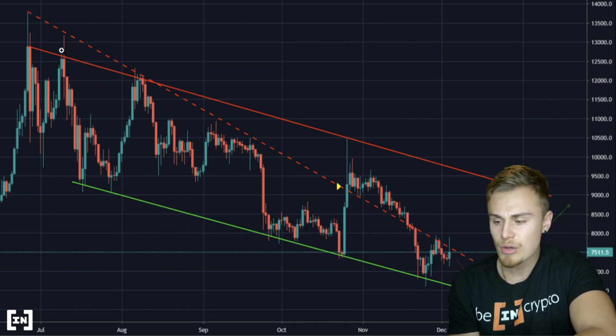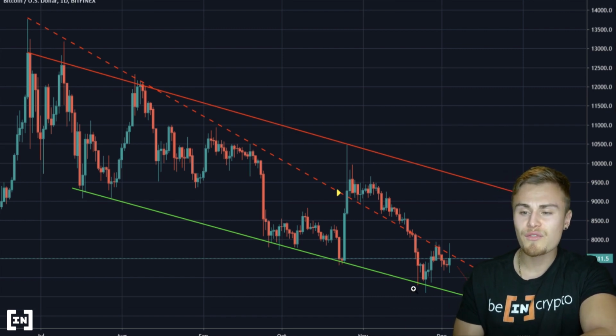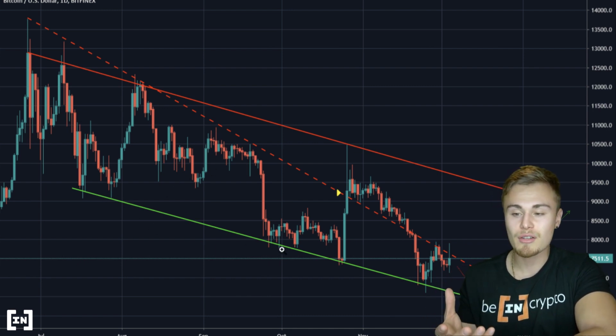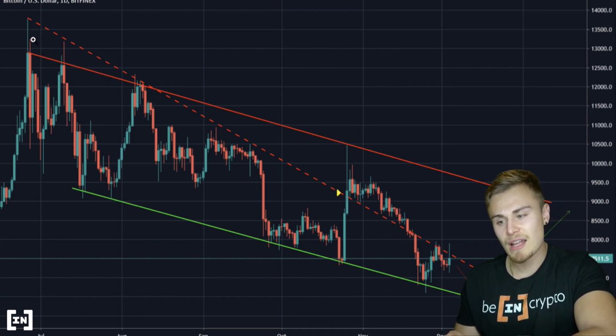You can see there's an extreme descending channel. We're trading at currently $7,500, and you'll notice for the most part we have hit numerous resistance up top. We've hit numerous support at the bottom. We're angled down, setting these lower highs and lower lows. But what we're starting to notice is the fact that there is a downtrend drawn right here.